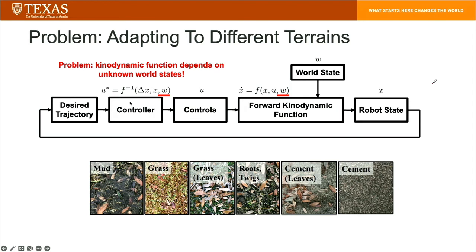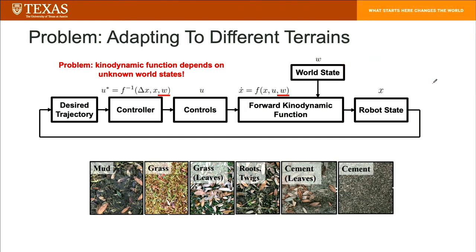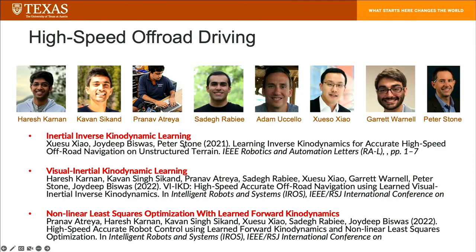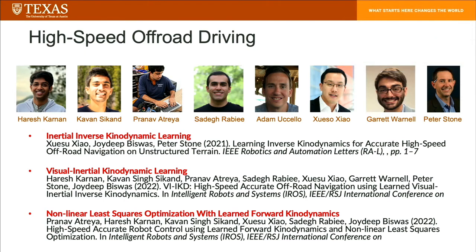But the problem is, to do this accurately, you need to take into account the world state, right? What does a world state include? It includes a lot of details about these types of terrains, but we don't even know how to represent this world state, and this world state is not directly observable to the robot, right? So this actually small niche problem led to a side project, with a bunch of collaborators, on high-speed off-road driving, including things like inverse kinodynamic learning just from inertial responses, from visual information, and how can you actually do nonlinear least squares optimization with them.